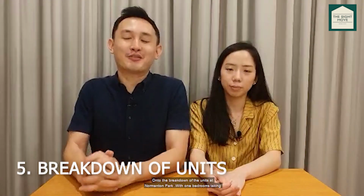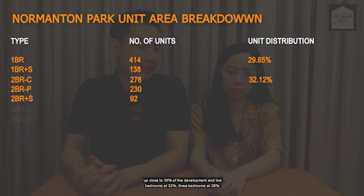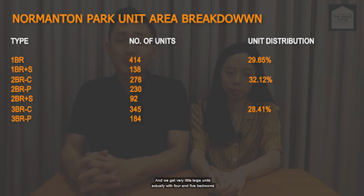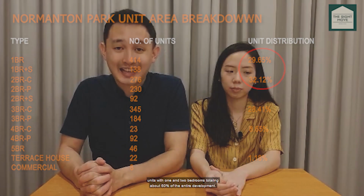So on to the breakdown of the units at Normanton Park. With 1 bedrooms taking up close to 30% of the development and 2 bedrooms at 32%, 3 bedrooms at 28%, and we get very little large units actually, with 4 and 5 bedrooms combining to be about 10% of the development. We also have 22 terrace houses and 8 commercial units. Of course, the most jarring figure over here would be the sheer number of small units, with 1 and 2 bedrooms totaling about 60% of the entire development.